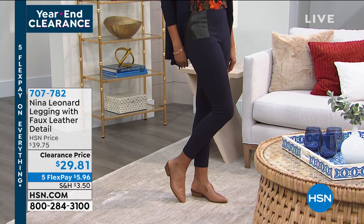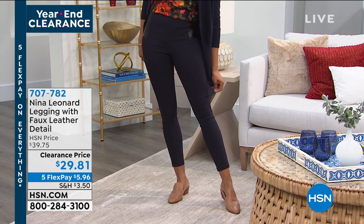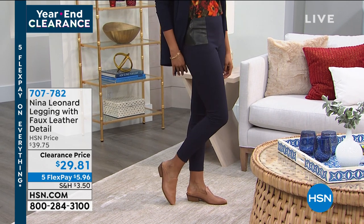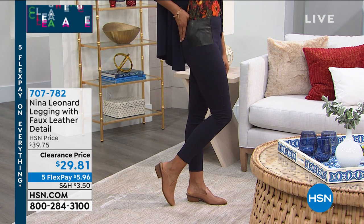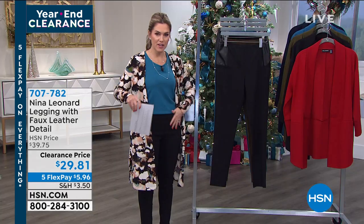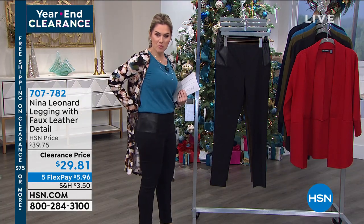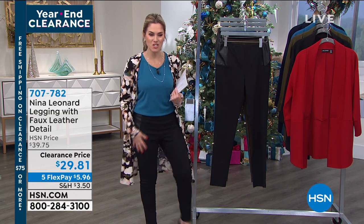Well, you did the segue for me, because we just saw the navy blazer. Now we're looking at the navy legging that has that great faux leather detail. This has all perfect 5 stars on hsn.com, and we've got tons of great colors. They're all solid colors with that nice little faux leather detail on either side of the waist. I'm wearing them in black. I love them. They're just perfect.